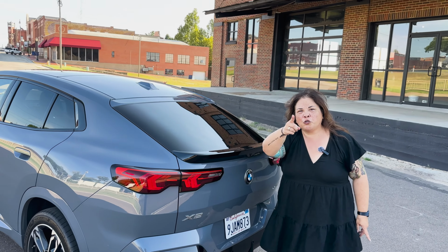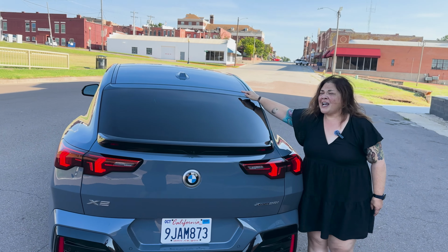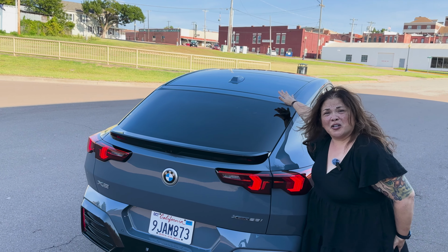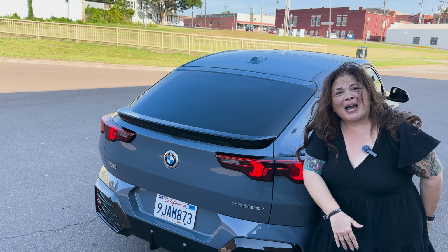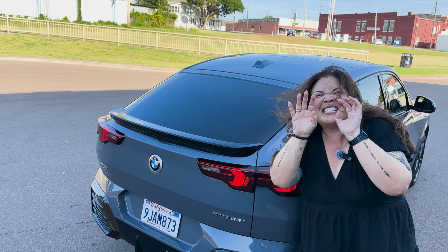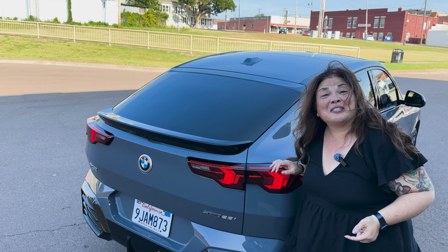In the spirit of a true coupe roofline, guess what? There's no windshield wiper here. That's because the angle of the rear window just lets the rain float off and roll off the back. So you get a little bit of sports car styling, right? But you get a lot more space than a two-seater.